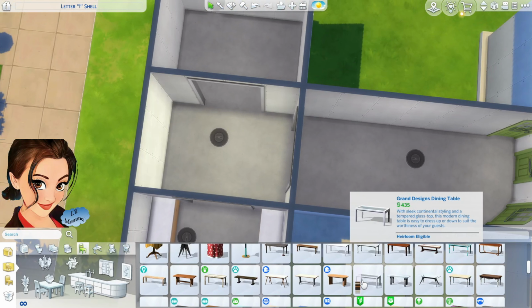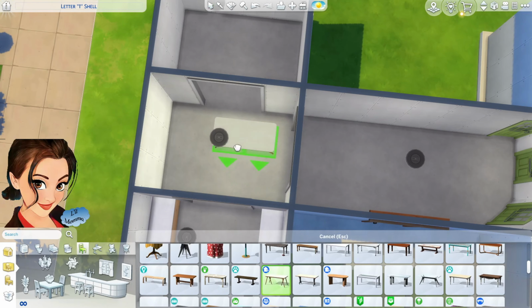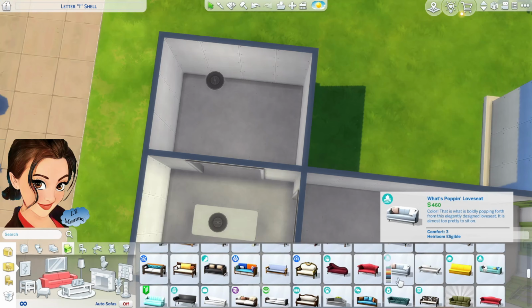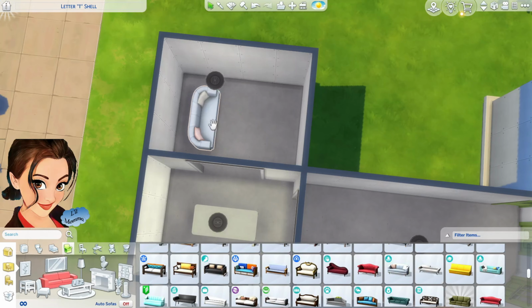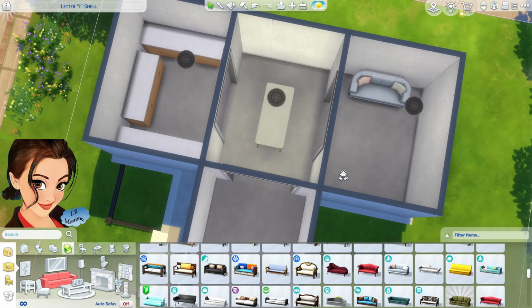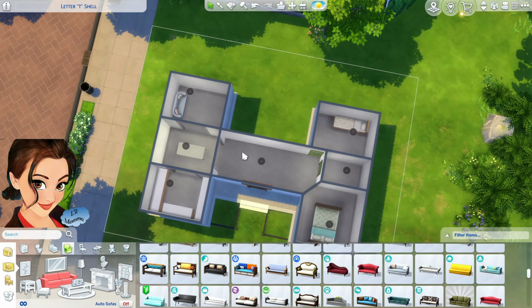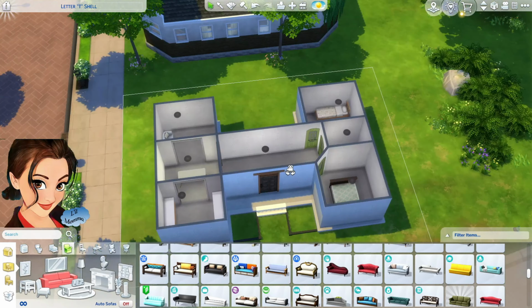And then in here we would have the dining room table. If I'm yelling, it's because I can't hear my own thoughts over this stupid saw outside. And then the living room, maybe something like this. What do you think? You like that? And then we do something here in the hallway with maybe some bookcases, a chess table, something like that. I think we can get away with that.